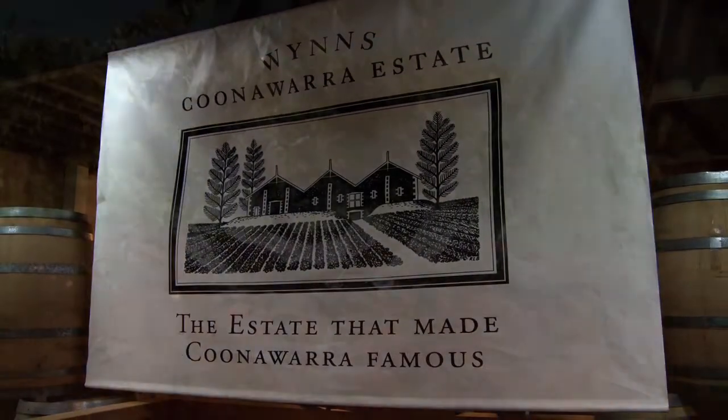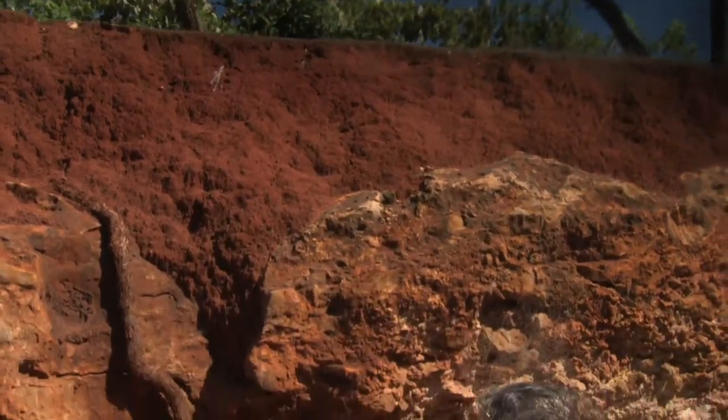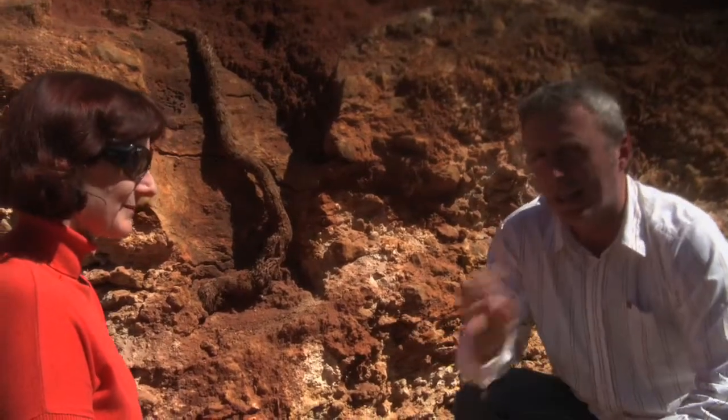One of the really important aspects to shaping the style and the characteristics of Coonawarra Cabernet are the famous Terra Rossa soils. These are 650,000-year-old soils. Better than having me explain it to you, though, I'm here with Wynns Coonawarra winemaker Sue Hodder. Sue, let's talk dirt, shall we?